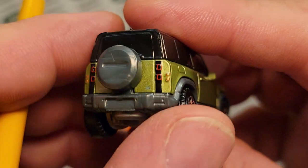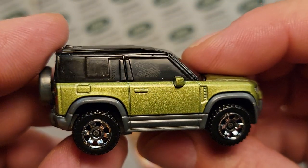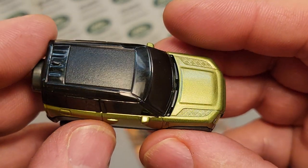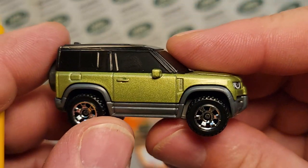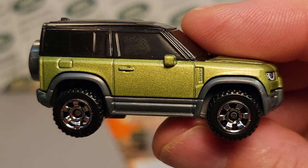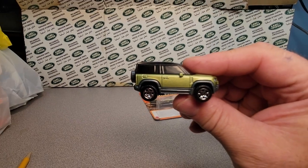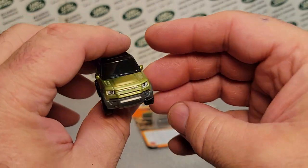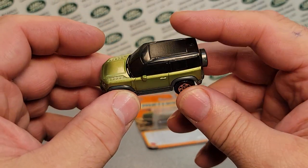So we were on the back. Let's whip over here. Oh yeah, very, very nice. Very sharp little truck. I really, really like that. That is nice. Boy, I tell you, Matchbox, you've done a great job there. Really kind of cool. I really like that. I can't wait to get a bunch of them.